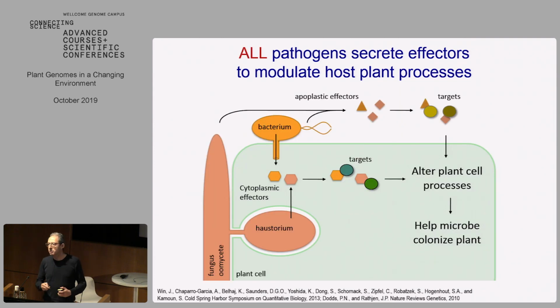But when pathogens break those barriers and can infect the plant, they often do so thanks to these effectors that were already introduced a few times at this meeting, notably by Bart a little earlier. And so these pathogens can secrete effectors, and a variety of different pathogens do that, pretty much all of them. And some of these effectors are functioning inside the plant cell, others are functioning in the apoplastic space.